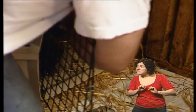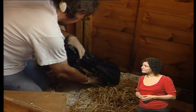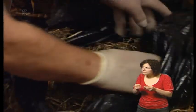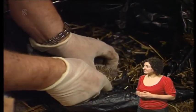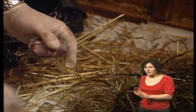Right, Mum, how are we going to do this? Are you going to help me do it? Or are you going to be thoroughly awkward? Let's use as much of the old bedding as we can. Great big Mum. There's one baby. Oh, that's sweetheart. Where's your Mum? Hope she doesn't reject them. That's the only worry now.